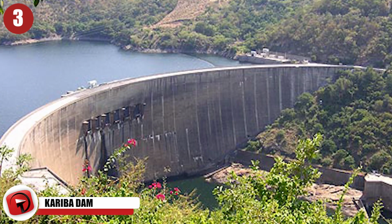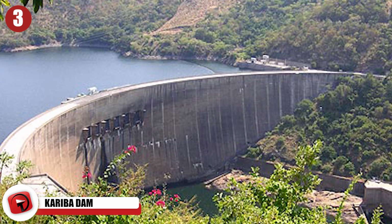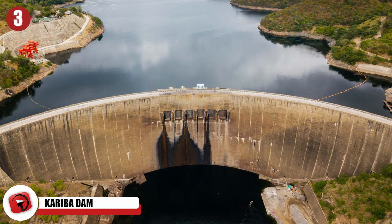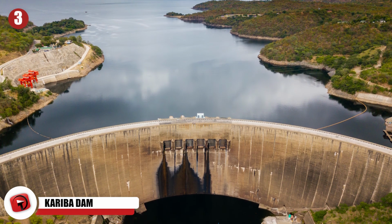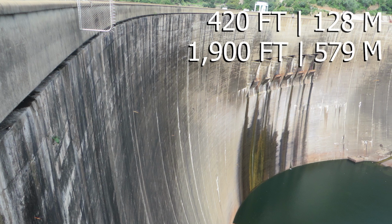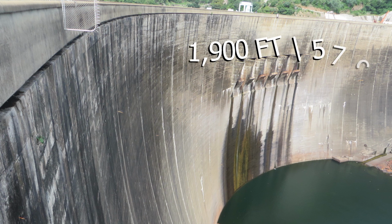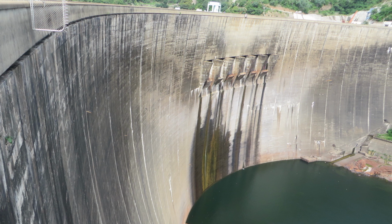Number 3. Kariba Dam. This is the concrete Kariba Dam, located in the Kariba Gorge between Zambia and Zimbabwe. Part of the Zambezi River Basin, this dam created its own body of water in the shape of Lake Kariba. It's 420 feet high and 1,900 feet long. It was officially opened in 1960 by the late Queen Elizabeth, 5 years after construction started.